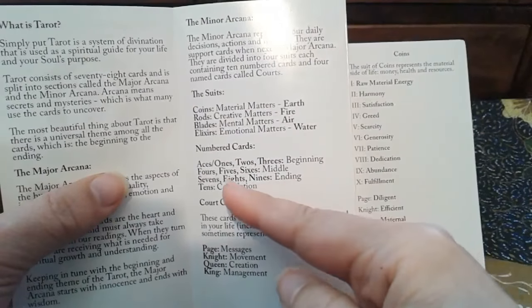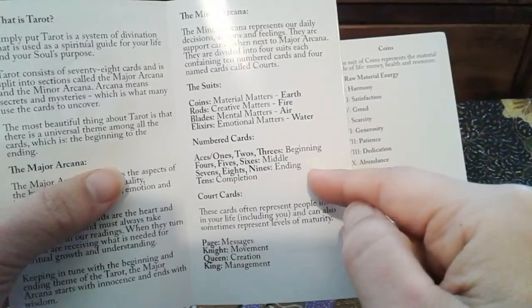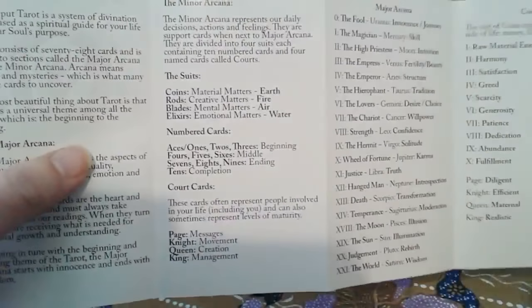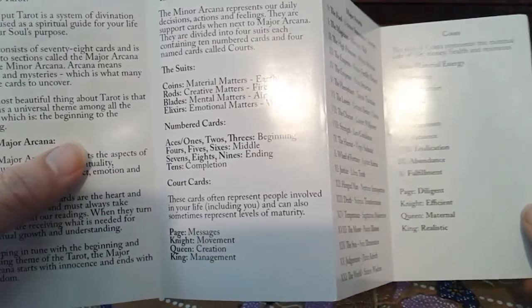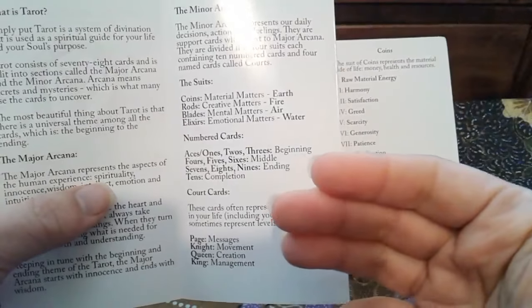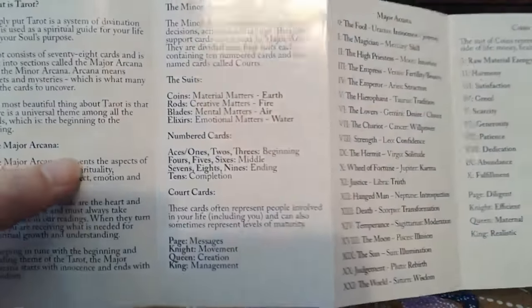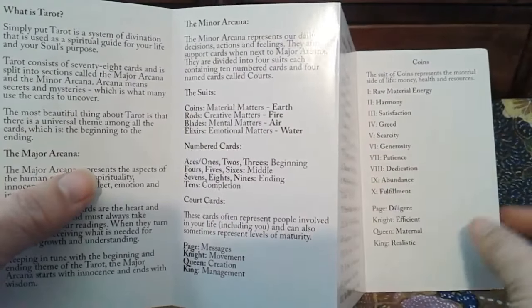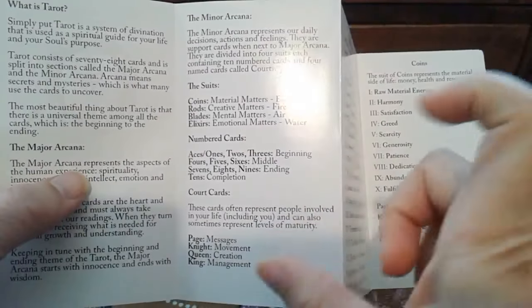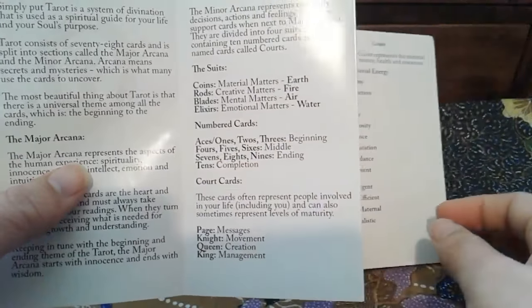Numbered cards, so the aces or ones, two, threes, the beginning, four, five, sixes, middle, seven, eight, nines, ending, and then 10, completion. So I quite like that as well, because as I posted in Cartomancy forum, my approach to minors, the pips, are very much like a graph between 1 to 10, you know, from 1 to 10, what is your likelihood of recommending our services to other people? 1 being less likely or least likely and 10 being most likely, that sort of scaling, that kind of statistical scale. So I quite like that approach because it's very similar to mine.